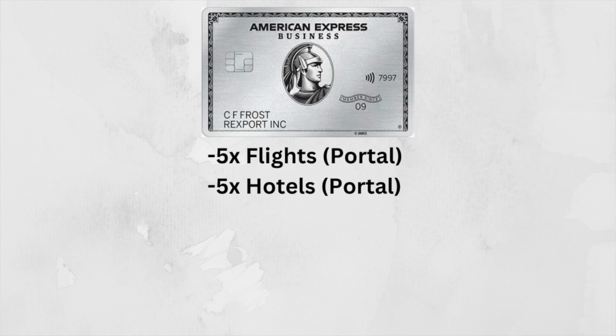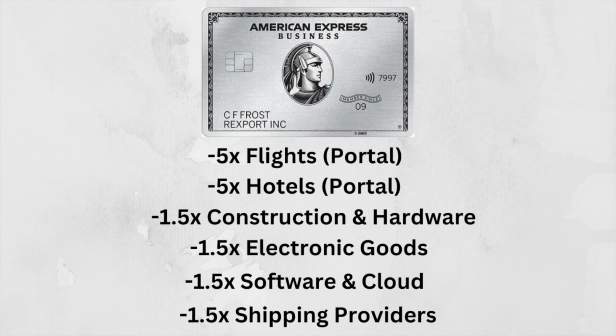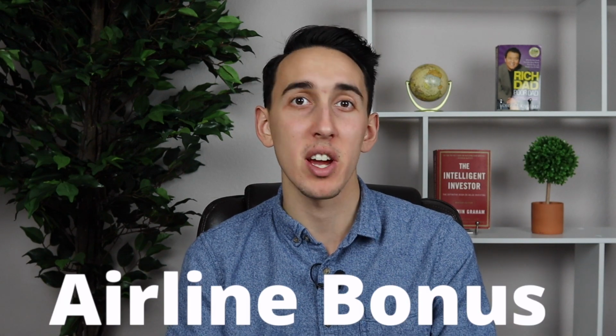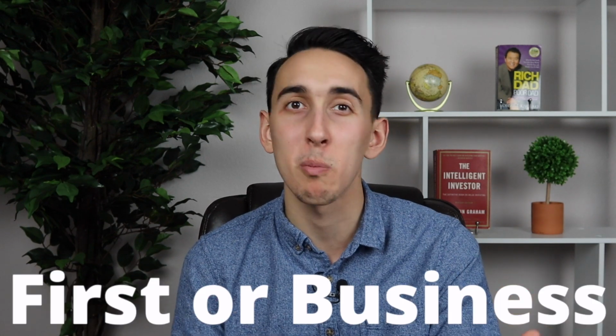In terms of the point multipliers, you'll get 5x back on flights and hotels booked through the American Express travel portal, and then you'll get 1.5x back on construction and hardware suppliers, electronic goods retailers, software and cloud system providers, and shipping providers. And then this is a luxury travel card, so you'll also get other travel benefits such as airport lounge access, access to the Fine Hotels and Resorts collection, and then an airline bonus for any flights that you fly in first or business class.